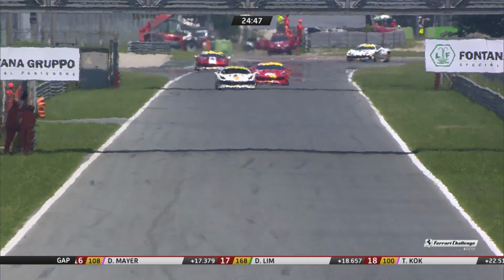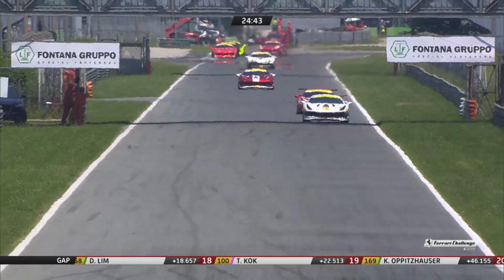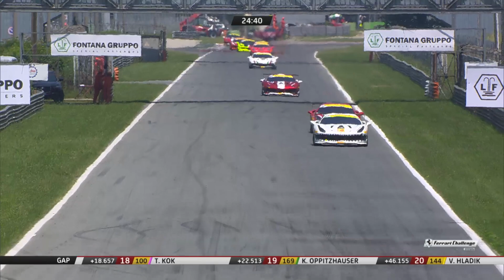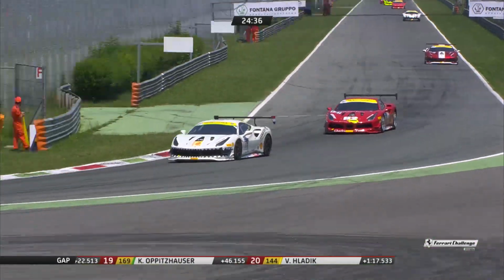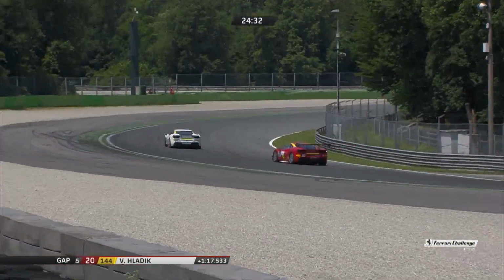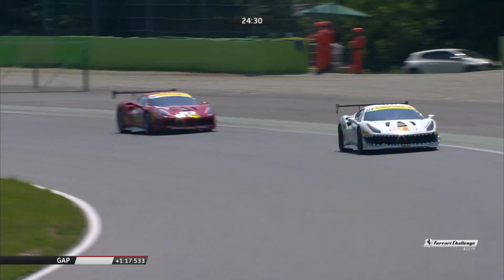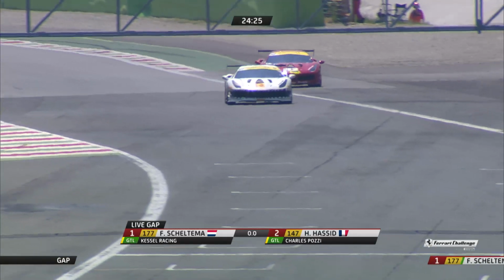Now, it was 8 tenths. It's down to just under 4 tenths now. So Henry really does mean business here, doesn't he? And you would suggest that from the pace that he's showing, that he has got the measure of von Skeltermaar. But what is absolutely critical as they make their way into the Parabolica, which is critical to get right, is that it's all very well being quicker. You've got to find a way cleanly past him.